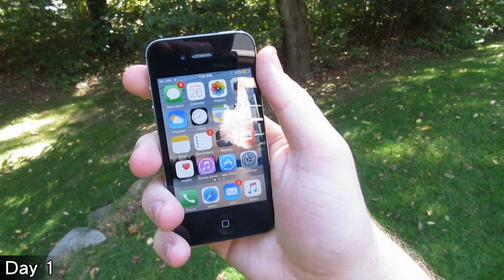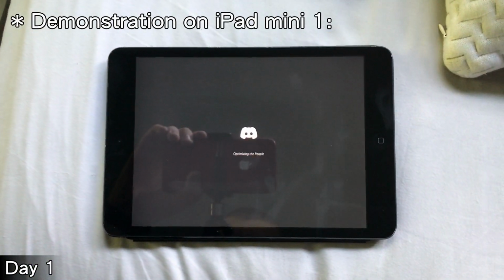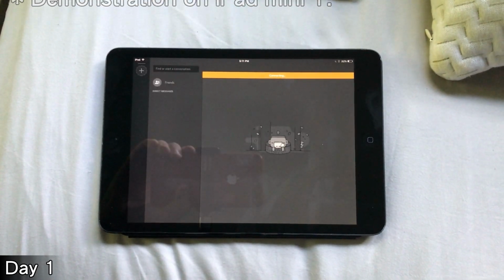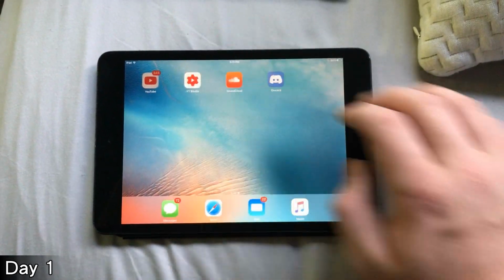When it came to apps that I used on the daily, Discord flat out refuses to log in on this phone as iOS 10 or later is required for the app to even work. Snapchat also doesn't log in, and YouTube doesn't work at all unless it's used through the web browser.